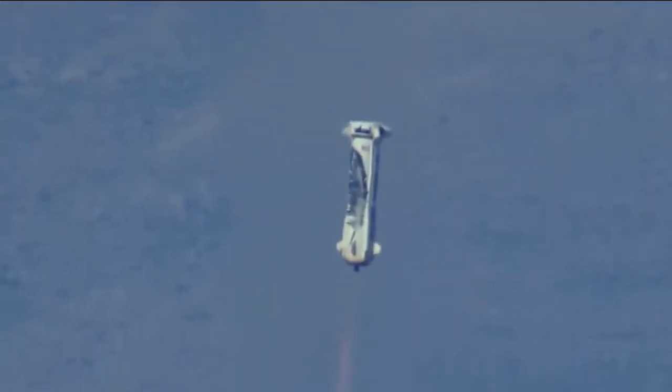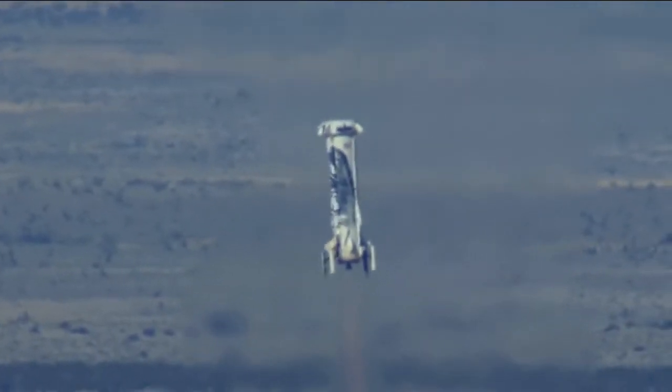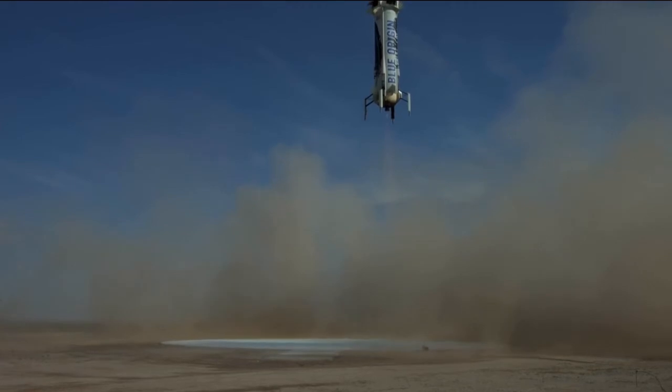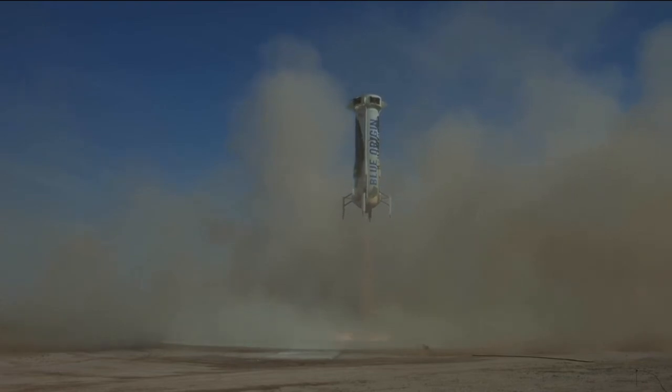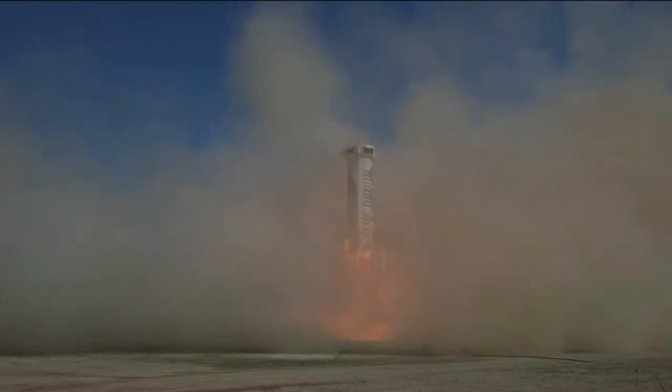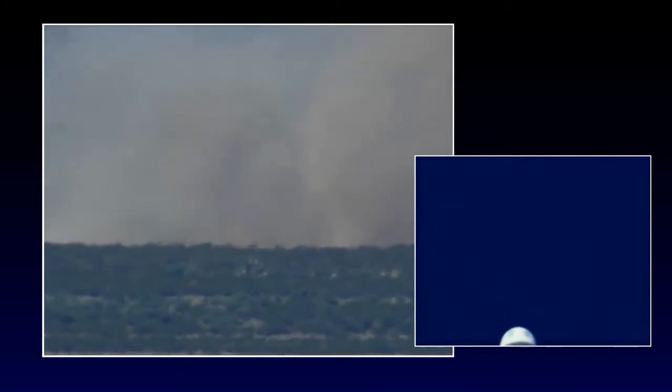10,000 feet. That engine should be relighting soon. 5,000 feet. There's that engine relighting. 1,000 feet. Landing gear deployed. 5 miles per hour. Another picture-perfect landing for the new Shepard rocket booster.